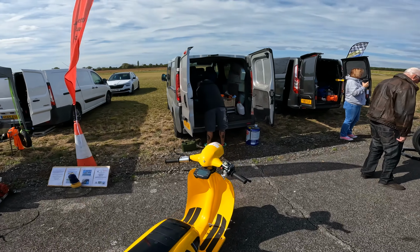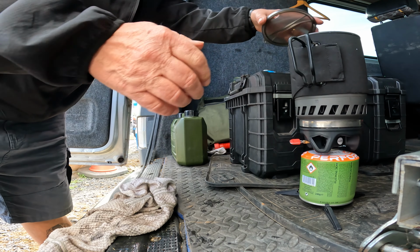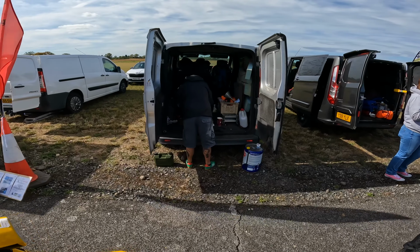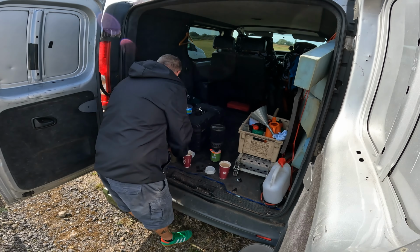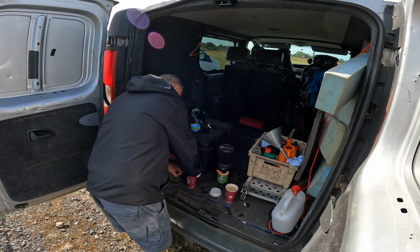Dom's making the tea while no one's looking. Make sure you do it properly.